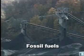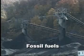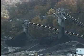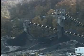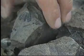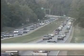Fossil fuels are another form of non-metal minerals. Fossil fuels include coal, petroleum oil, and natural gas. They get their name because they are formed from the fossils of dead plants and animals. Fossil fuels have many important uses, such as heating buildings and running machinery, such as automobiles.